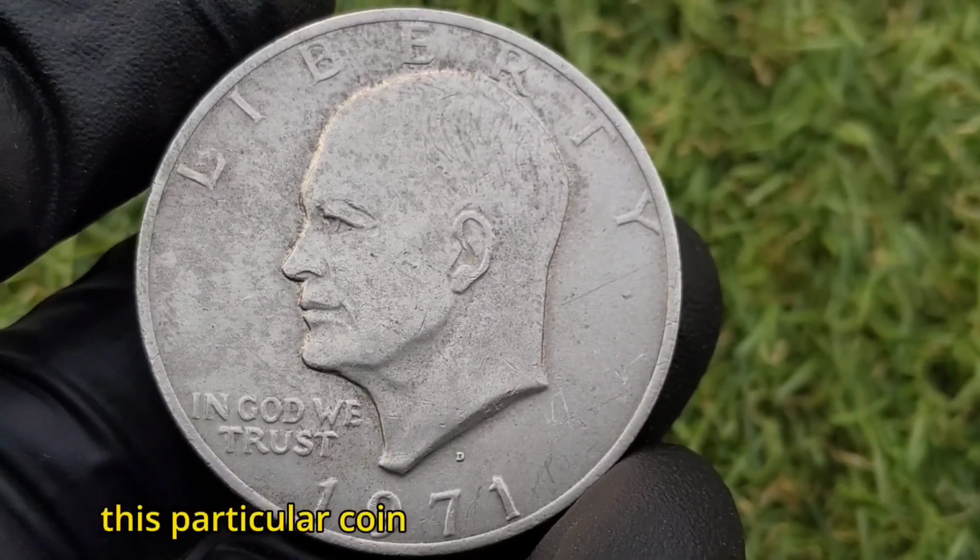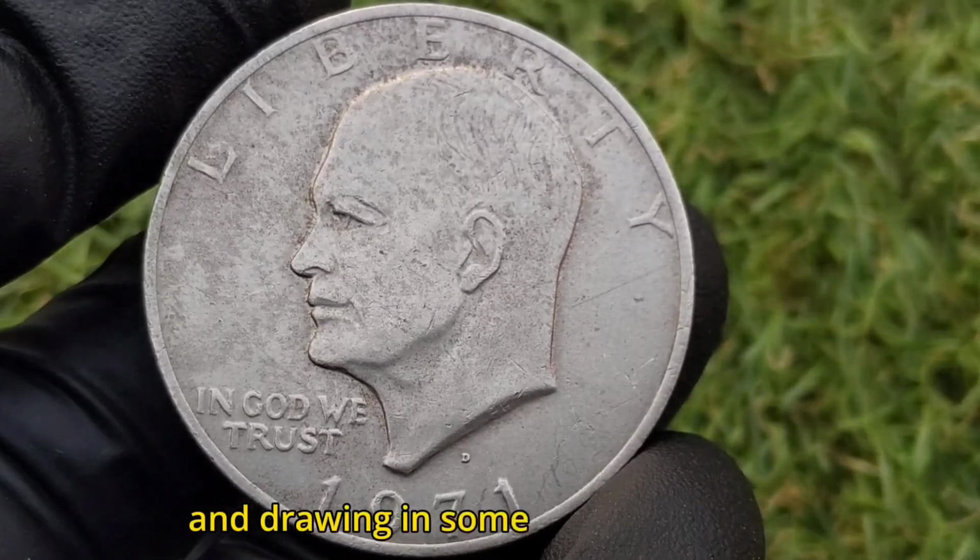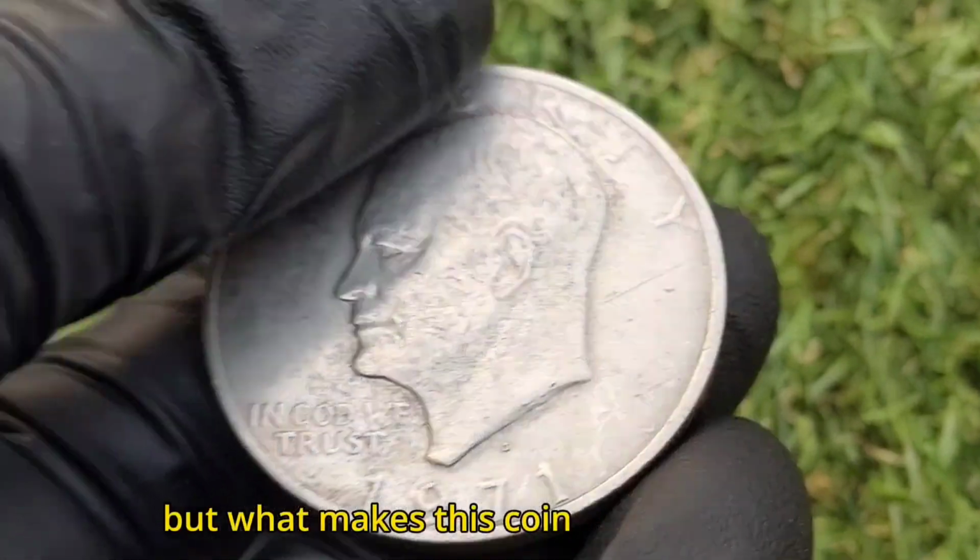First up, the 1971 Eisenhower $1 coin with a D mint mark. This particular coin, even in fairly good condition, is catching attention in the auction world and drawing in some impressive bids. But what makes this coin so noteworthy?